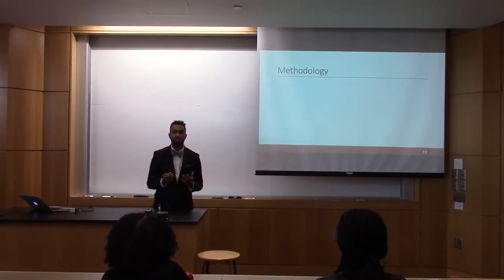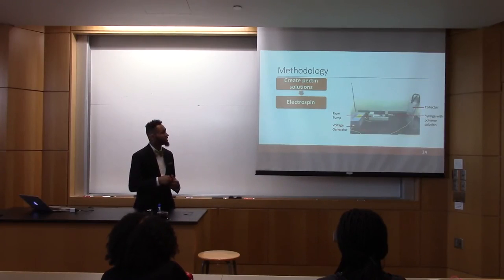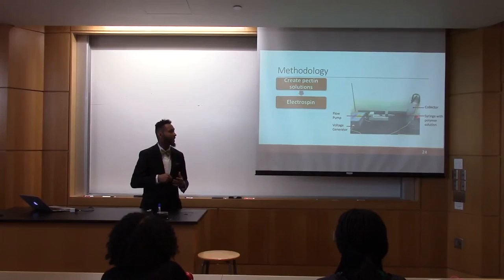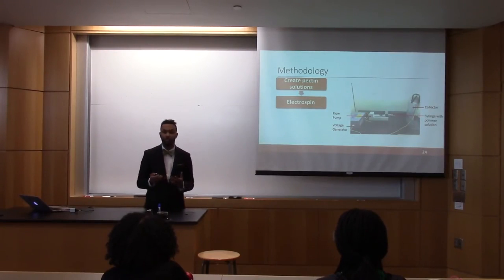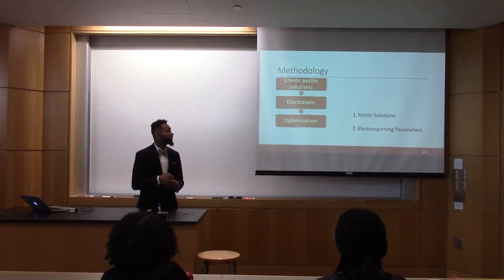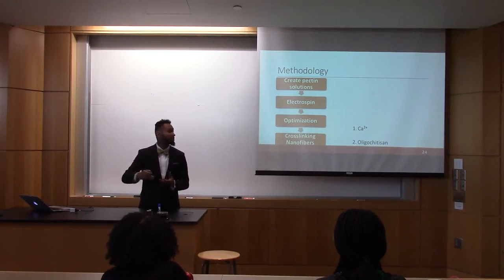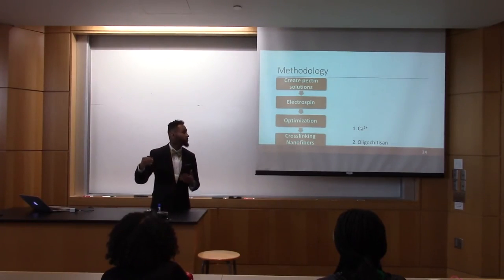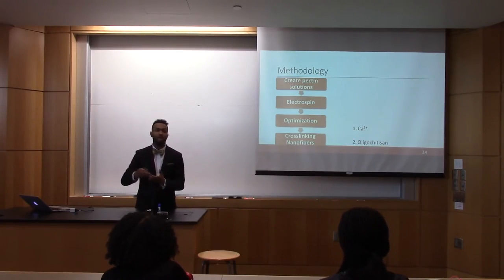So my methodology throughout this research included creating several pectin solutions, then electrospinning. Here's my actual setup where I have a flow pump with my syringe and polymer solution, a voltage generator connected, and a collector. The collector is nothing fancy, it's just a book stand with foil on top connected to the voltage generator. We then want to optimize the fibers that we created via changing the pectin solutions, and then also optimize the electrospinning parameters to further create better nanofibers. We then want to further optimize this process by cross-linking. Cross-linking is a further optimizable method, and I did that via cross-linking with calcium and oligochitosan, and this prepares the fibers for further applications for healthcare.